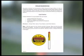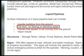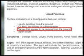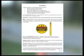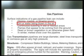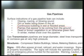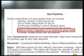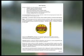Surface indicators of a liquid pipeline leak include liquids bubbling from the ground, oil slick on flowing or standing water, flames that appear to be coming from the ground, and vapor clouds. Gas pipelines carry natural gas. Surface indicators of a gas pipeline leak include a hissing, roaring, or blowing sound, dirt or water being blown in the air, continuous bubbling in wet or flooded areas, flames that appear to be coming from the ground, dead or brown vegetation in an otherwise green field, and, in winter, melted snow over the pipeline. These pages are your guide to responding correctly and safely.